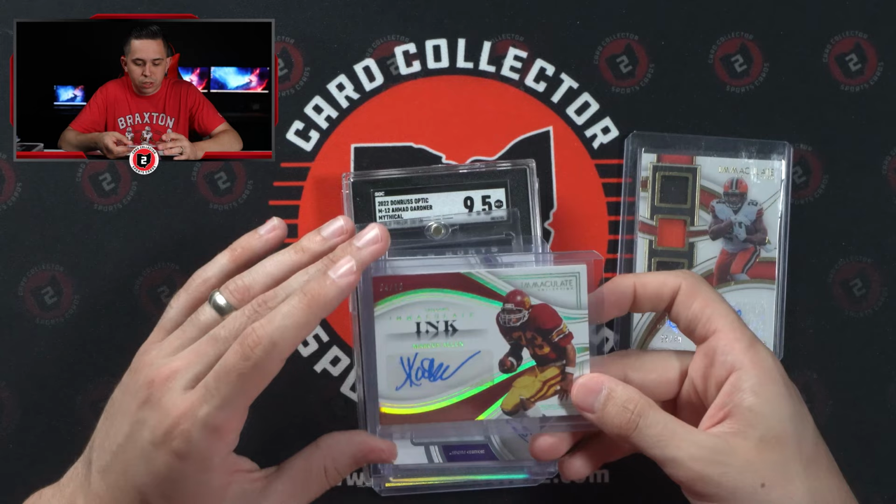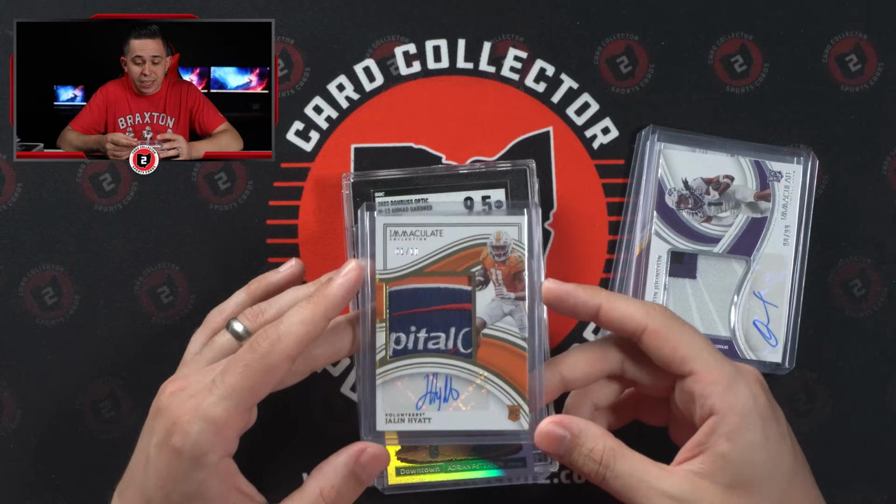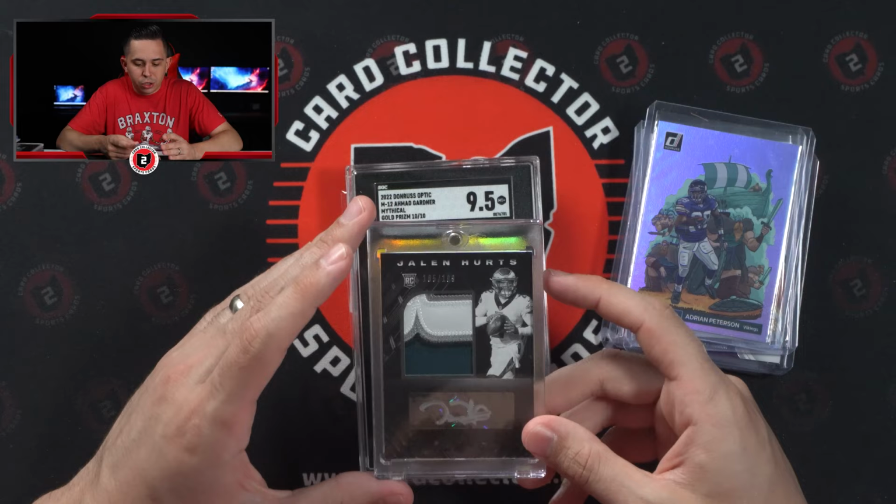Marcus Allen, auto out of 10. Nice Quentin Johnston, 3-color RPA out of 99. And then a really sick Jalen Hyatt, 1 of 10. Capital One Bull Patch Auto. More downtowns. Peterson, Jalen Hurts, RPA. I mean, sick patch out of 199.